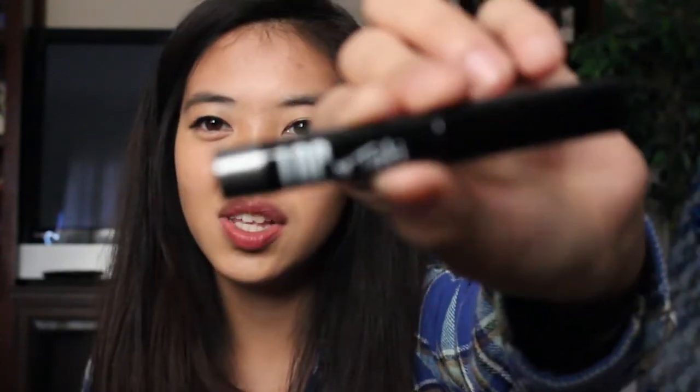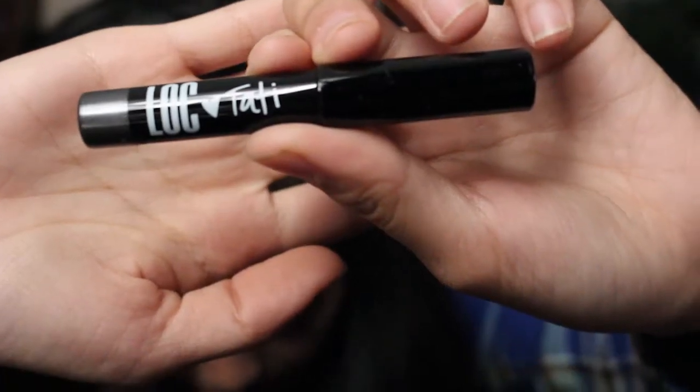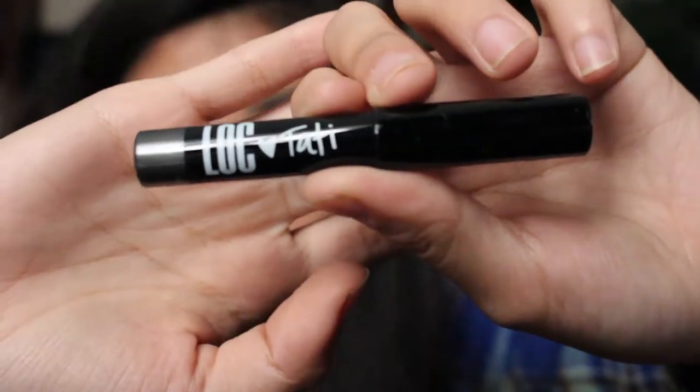And then I also got the Lock, I think that's how you pronounce it, with Tati, who is also a YouTuber that I watch. She does really cool videos. One and Done Shadow Stick in Smoke Screen. Full size is $10.